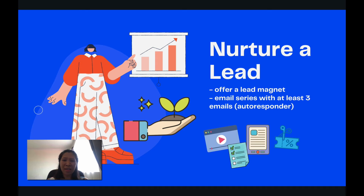What is a lead magnet? It is the freebie that you exchange with the customer for their email address. That could be a mini course, a checklist, an ebook, which is just a PDF download, or it could be a discount code or a coupon code, which works best for e-commerce if you sell products, or services, or if you are a plumber.